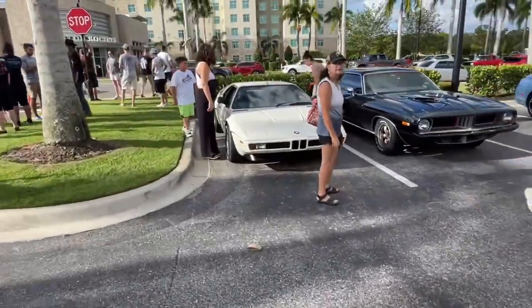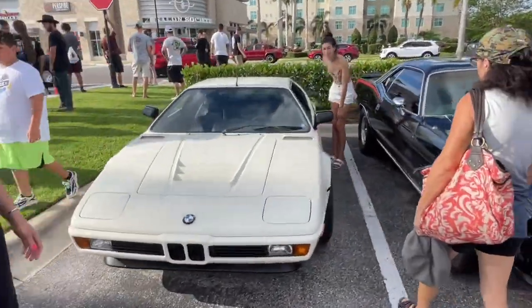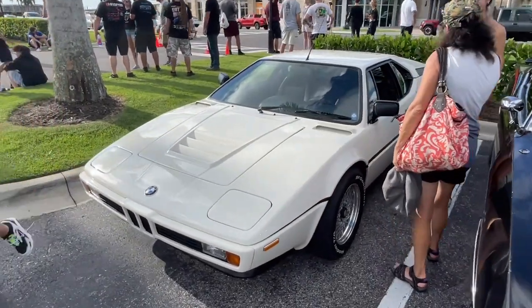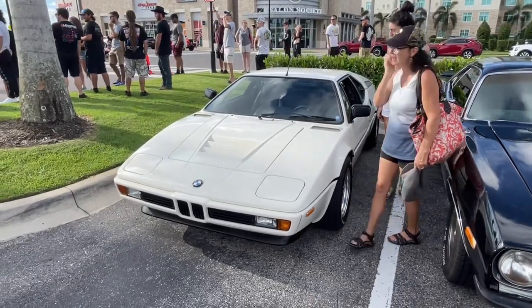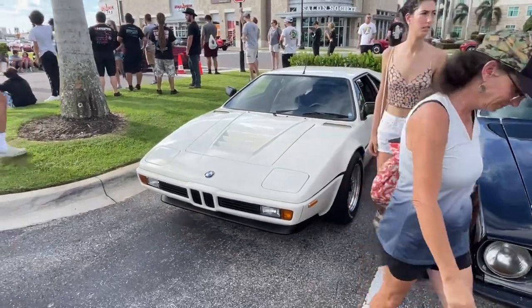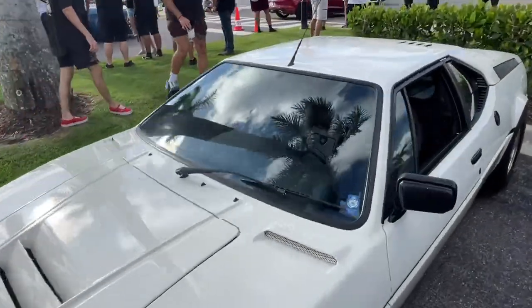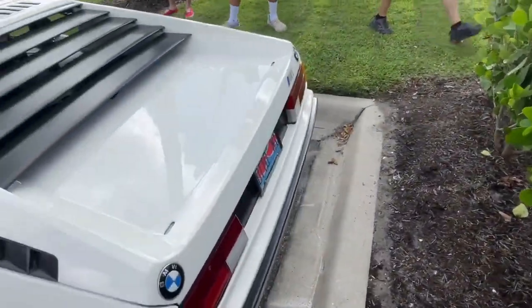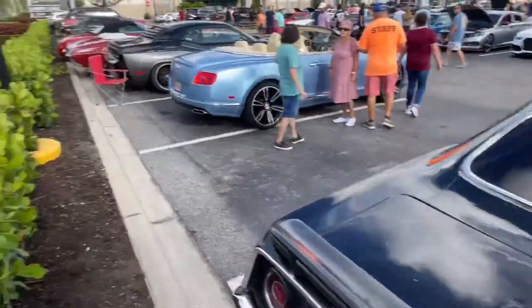Now this is something very unique. BMW M1 1980s supercar. That's real clean. Have not seen one of those yet. I don't think I've ever seen one. But here it is at the Sarasota Cars and Coffee. Really tough as well. White spec. Really well kept. That's super clean.